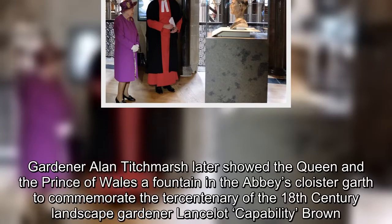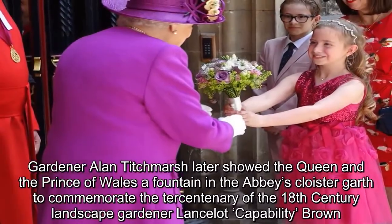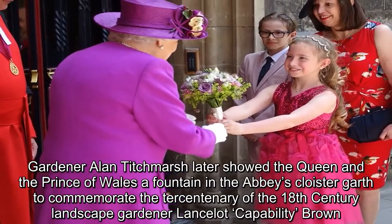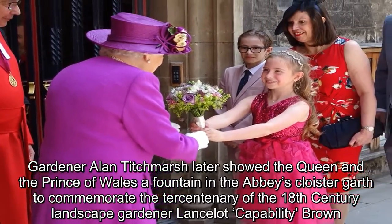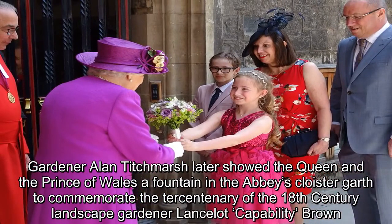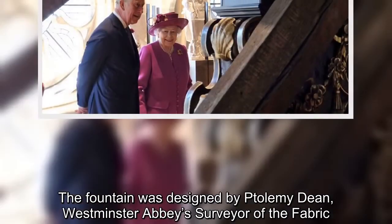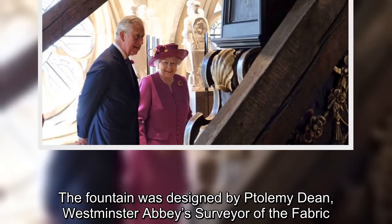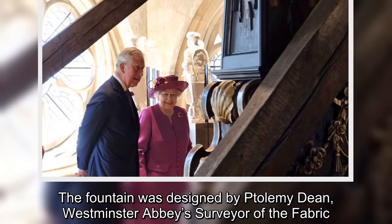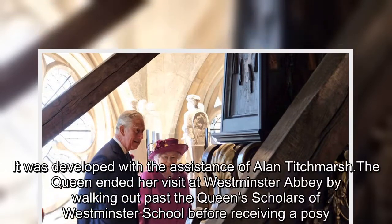Gardener Alan Titchmarsh later showed the Queen and the Prince of Wales a fountain in the Abbey's cloister garth to commemorate the tercentenary of the 18th century landscape gardener Lancelot Capability Brown. The fountain was designed by Ptolemy Dean, Westminster Abbey's surveyor of the fabric. It was developed with the assistance of Alan Titchmarsh.